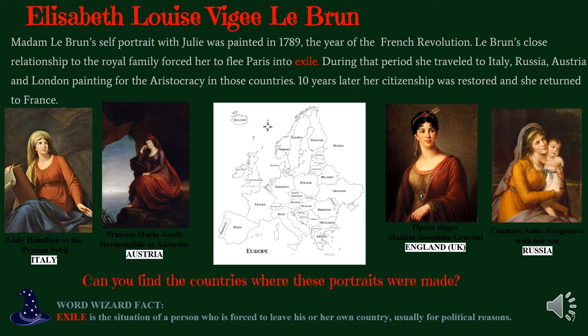We see four portraits by LeBrun painted during her travels. In the center, a map of Europe. Can you find the countries where these portraits were made? Below, we see our word wizard fact. Exile is the situation of a person who is forced to leave his or her own country, usually for political reasons.